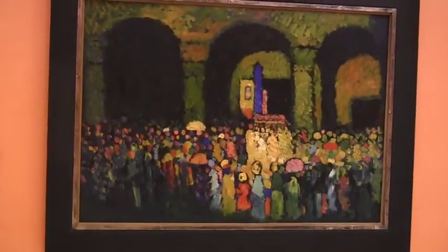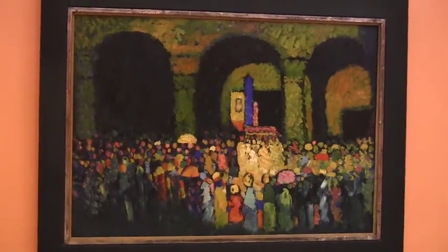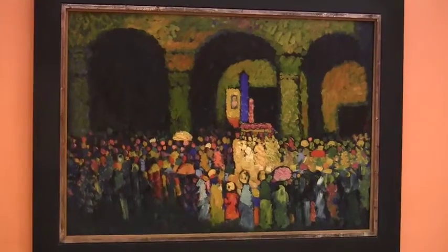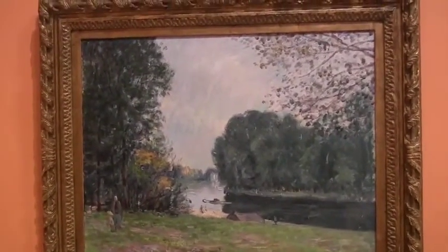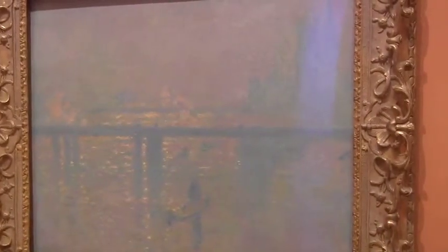This is by Kandinsky in 1908, and it's some sort of a church march, probably in Germany, but it looks like the processions we've been seeing here in Spain. Here's one by Pissarro. This is Sicily. And over here is the Monet. Hard to tell, but the title is Charing Cross Bridge, so that's got to be London in the fog, I guess.